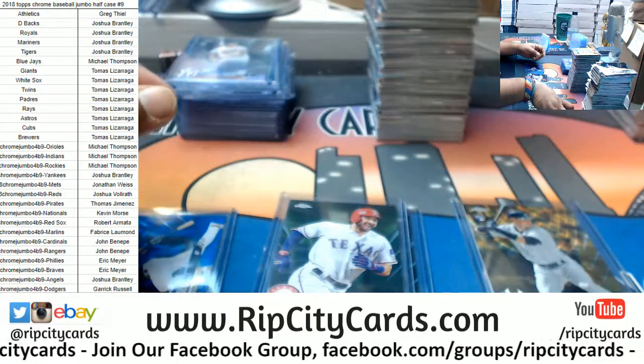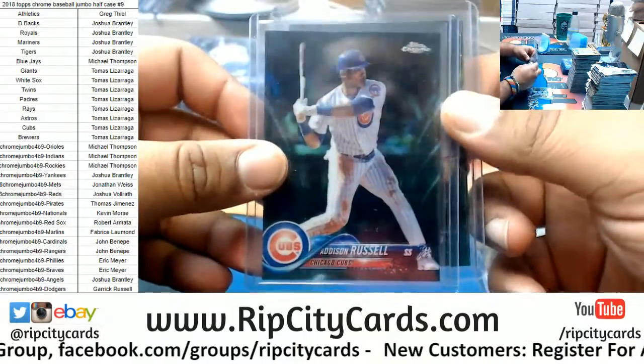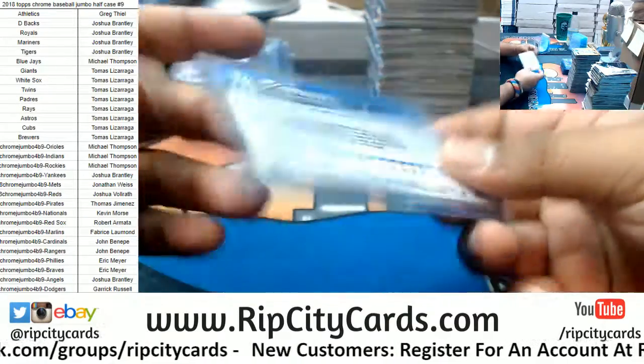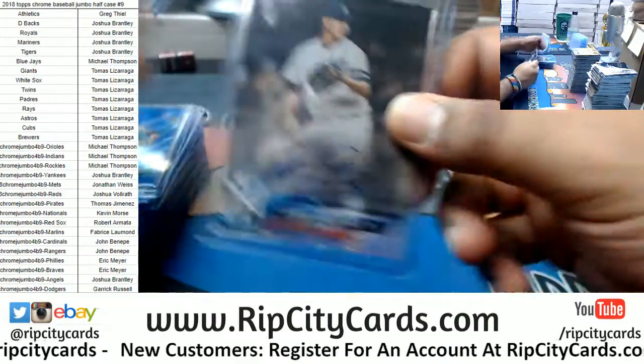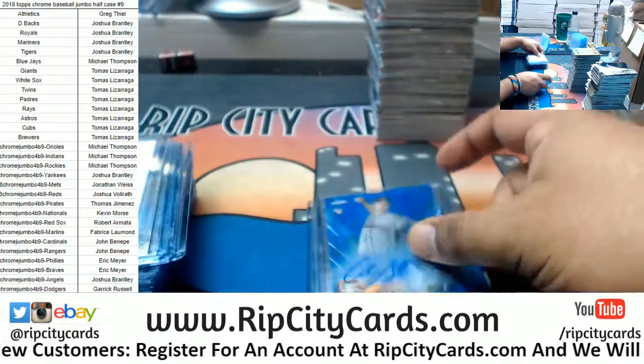You're going to have a big bounce back in number 10, Bumper. I feel it. To $150, Margot Padres. To $99, Gallo Rangers, Russell Cubs. And to $50, Clint Frazier of the Yankees. Autographs, we have Gallegos Yankees, Stratton of the Giants to $150.